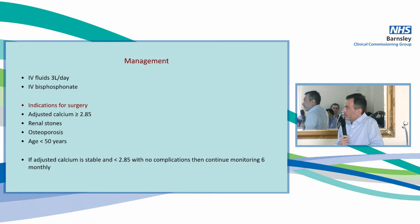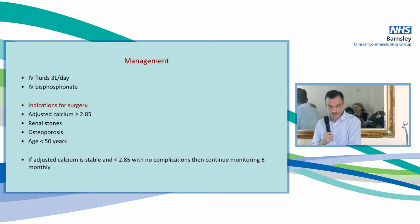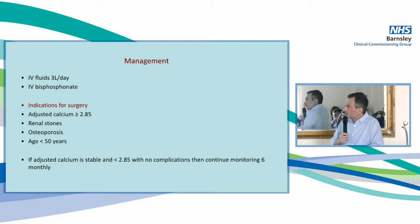Not everybody with hyperparathyroidism needs surgery. These are the indications. If the calcium is consistently above 2.85, we would refer them for surgery. If they've got complications in the form of renal stones, if they've got osteoporosis, and if the age is less than 50. Less than 50 because they've got more years to live and develop complications, basically. However, if the corrected calcium remains below 2.85 and the patient's asymptomatic with no complications, we simply monitor them every 6 months or so.